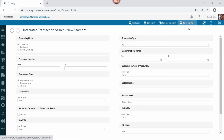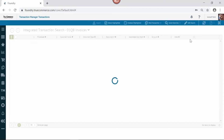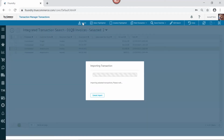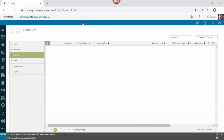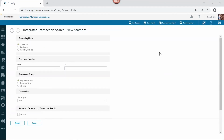For the sake of time, we're going to just click on a saved search called QB invoices, and this is going to call out to QuickBooks, asking QuickBooks for any invoice that hasn't been processed. So any invoice that we've created today or yesterday can now be sent back to Amazon. So we created these invoices based on what was shipped, and we're then going to be able to import those invoices from QuickBooks, sending those invoices back out directly to Amazon or whoever the customer may be. All right, so invoices are going to be sent out automatically. And then one last click, and then I'll kick control back over to Shane.